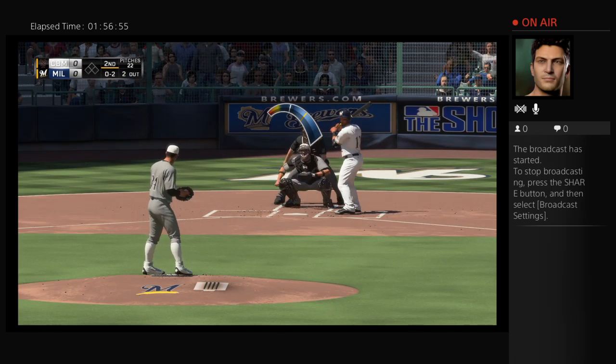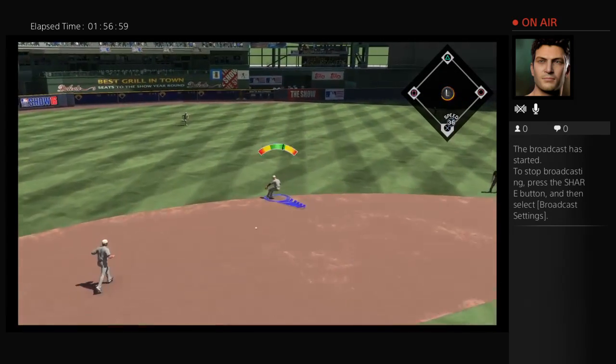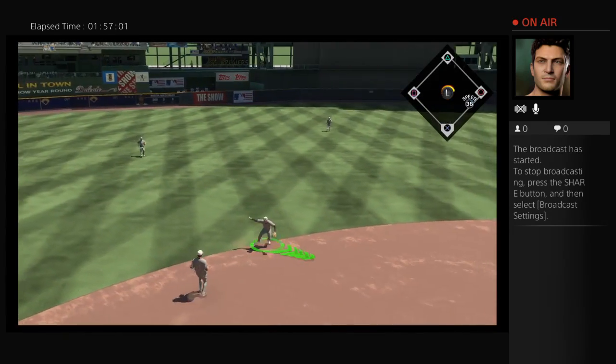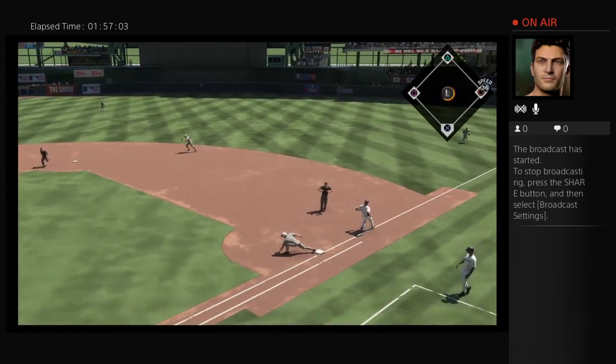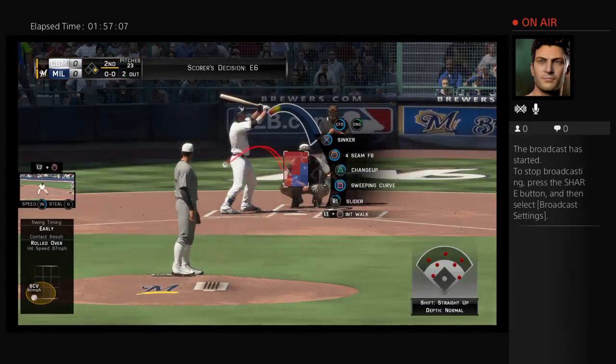And that finds the target. 0-2 now. Hit to short. Oh, and it eats him up a bit. And the throw won't be in time as he'll be able to beat out the recovery throw at first.